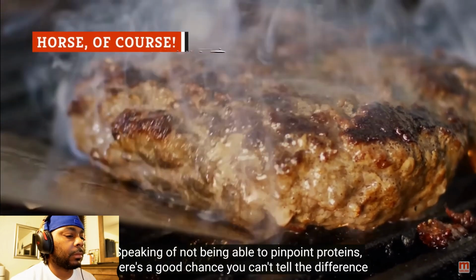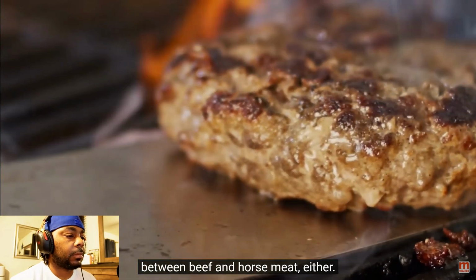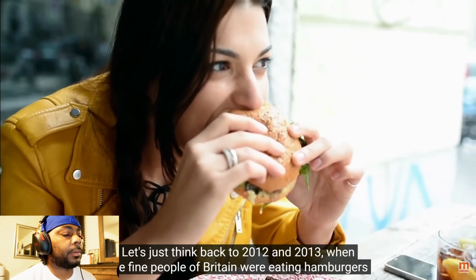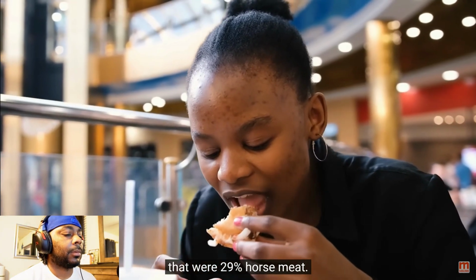Speaking of not being able to pinpoint proteins, there's a good chance you can't tell the difference between beef and horse meat either. Let's just think back to 2012 and 2013 when the fine people of Britain were eating hamburgers that were 29% horse meat.